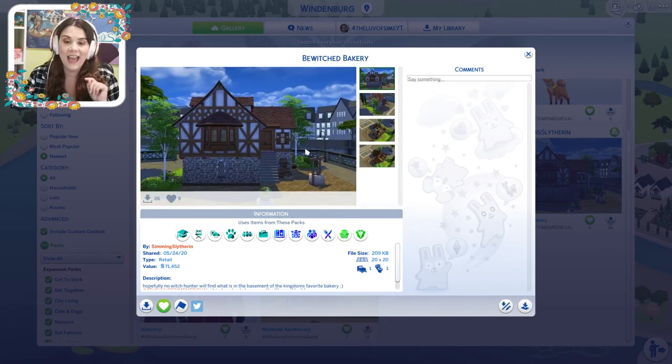Last but not least, we have the Bewitched Bakery by SimmingSlytherin. Thank you so much again for making something for one of my LPs. It makes me so excited when you guys create stuff, so it means so much to me. So thank you, thank you, thank you.